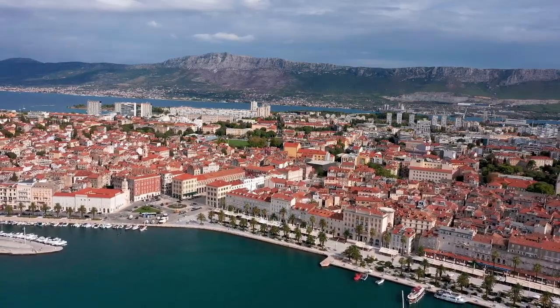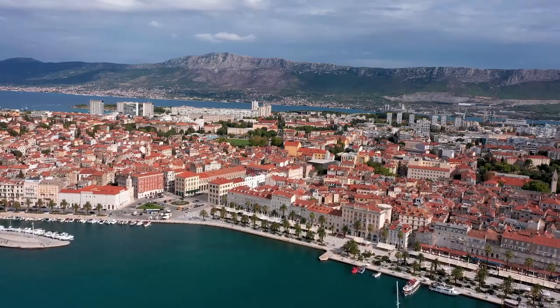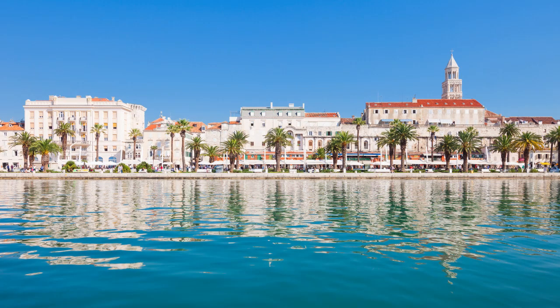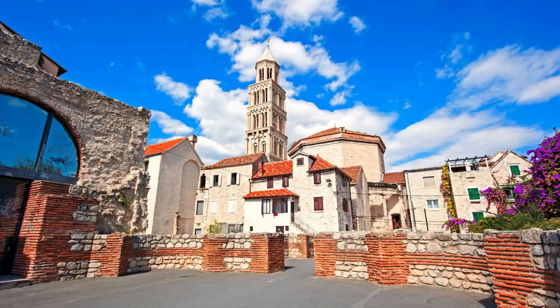About half of the palace was used as his home, and the other half was used to house military personnel. The palace included large stone walls and towers to help protect the emperor. Temples, homes, and other buildings surrounded a central courtyard. Throughout the years, the palace remained mostly intact.